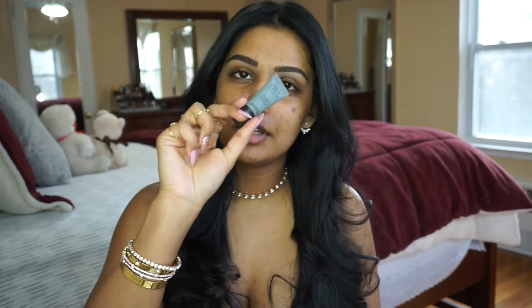I'm going to move on to primer, and for primer I'm going to go in with my Makeup Forever Step 1 primer, and I'm just going to apply this on my T-zone.